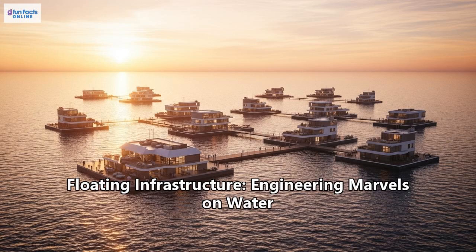Today, we're looking at a solution to two of the biggest challenges of our time: a rapidly growing population and a changing climate. And this solution is, quite literally, floating. That's right, we're talking about the incredible rise of floating infrastructure. It sounds like science fiction, but from entire cities to power plants, the future is taking to the water. So how does it work? And what does it mean for us?